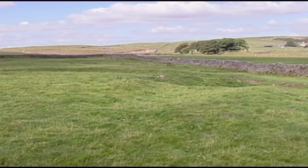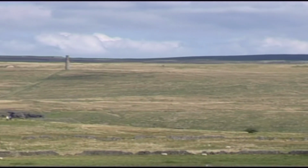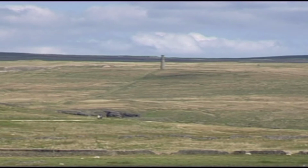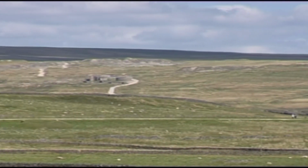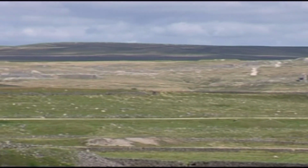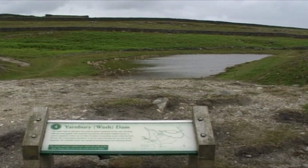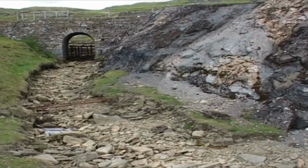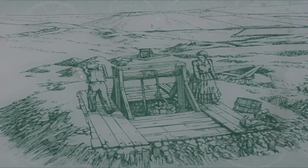Whilst you are up here, there is an excellent marked route with information boards around the extensive lead mining operations that were here from the 17th century until the last mine closed in the 1880s. It was a very dirty, dangerous and environmentally damaging industry. At its height in the mid-19th century, about 200 people worked here. You need to be careful as you walk around, as there are numerous unmarked pits, and the shafts can be 75 metres or more in depth.